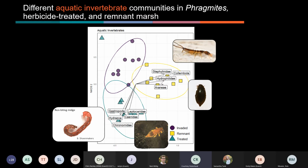For the herbicide-treated sites, we had snails and hydrozoans, so these are fully aquatic invertebrates, and also chironomids and mayflies were pretty strongly associated with herbicide-treated sites, as well as a longhorned caddisfly. So these chironomids are the aquatic larva of those non-biting midges that I showed you earlier. And these little mayflies down here were also associated with herbicide-treated sites.